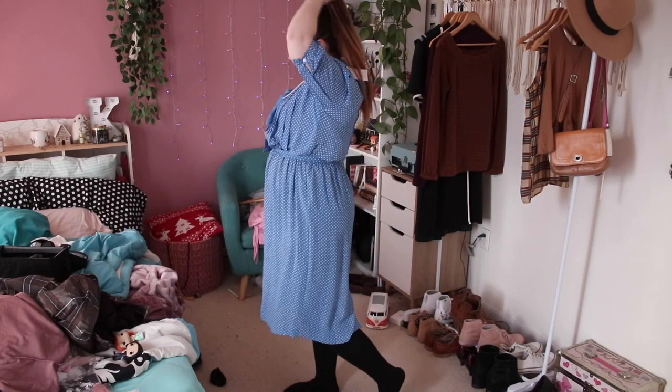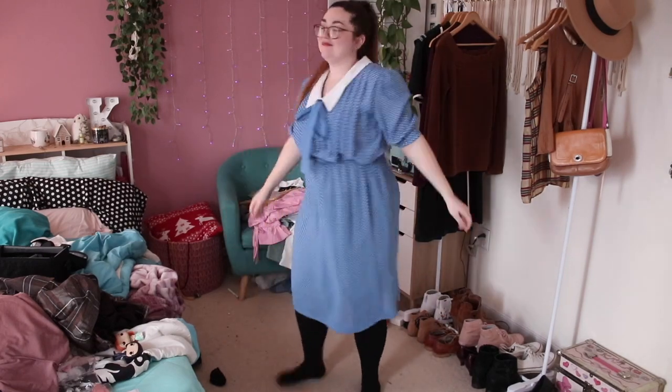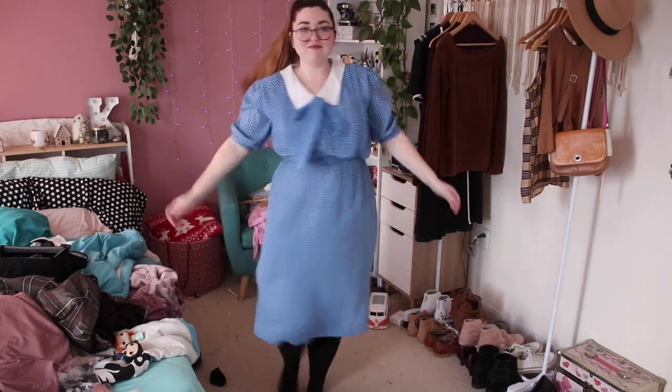It's in a size 12. It is actually a little bit oversized on me, so I definitely could have gone a size down had it been available, but of course it wasn't because it's thrifted and vintage. But overall, I'm so happy with this dress. It's the collar for me, honestly. It's the collar that drew me in.